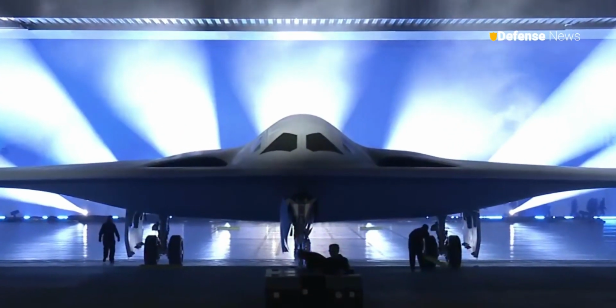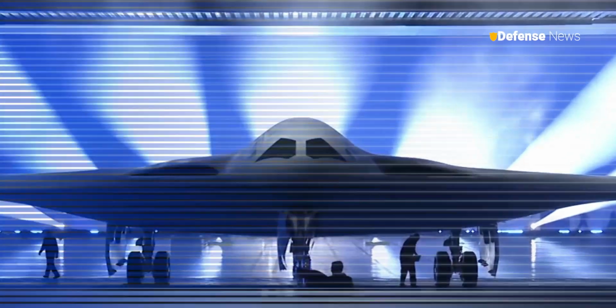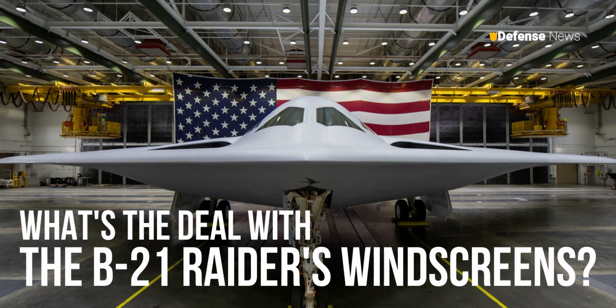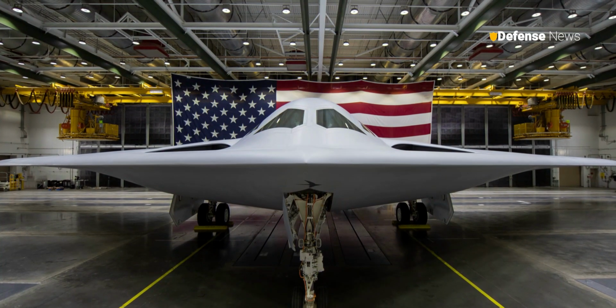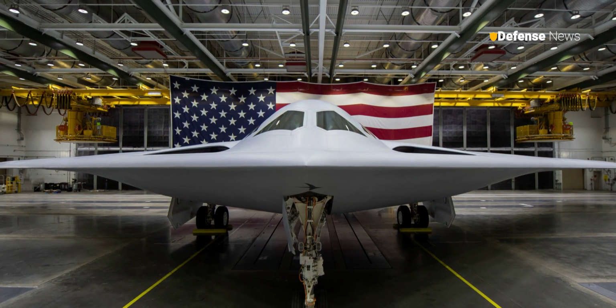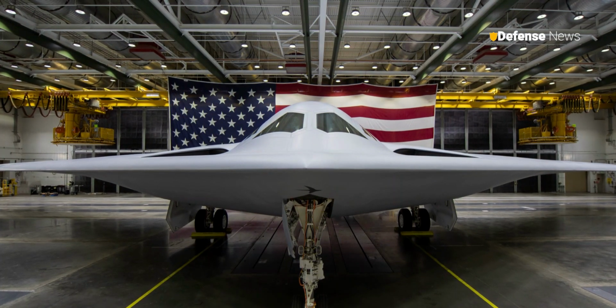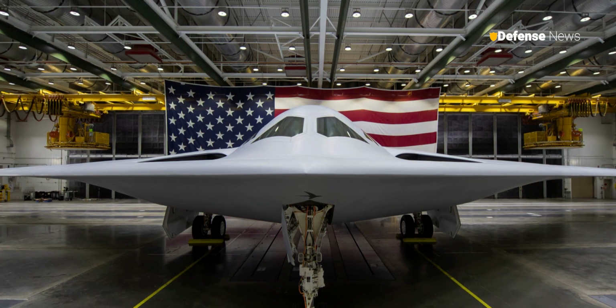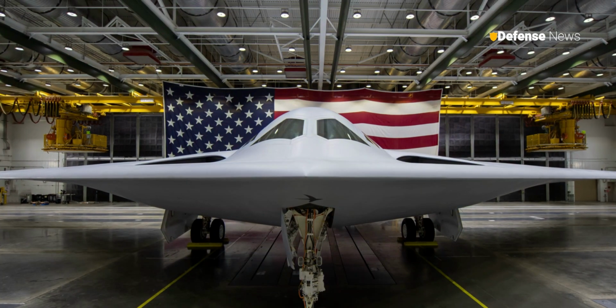bombers of the past. What's the deal with the B-21 Raider's windscreens? The B-21 Raider's unusual windscreen layout has been the subject of lots of discussions, but there has been very little in the way of formal statements regarding it.